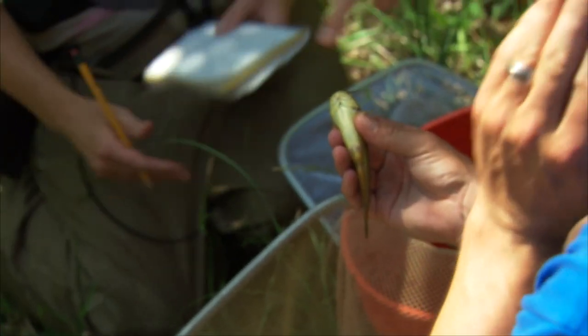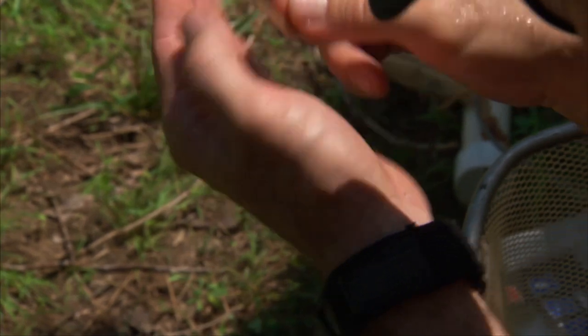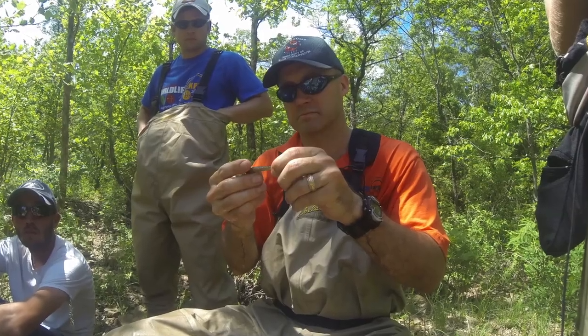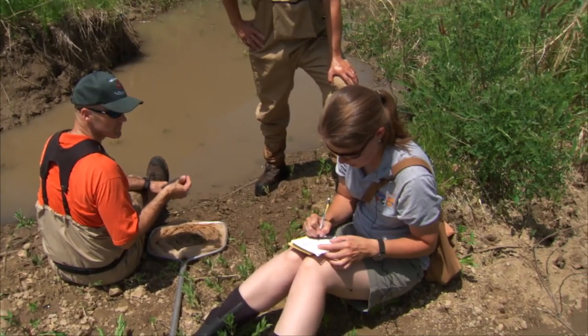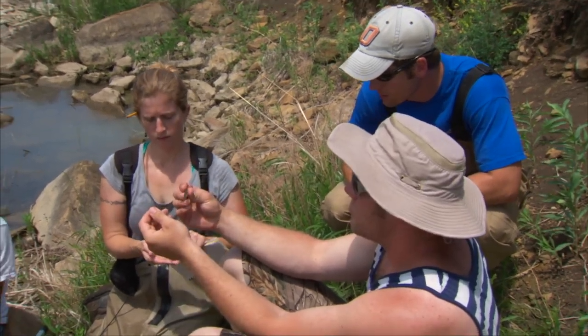It's pretty exciting to, you know, see what we get from years past and compare it to what we get today to see if there's any changes going on in abundance or any species decline. We have several species that are good water quality indicators, and comparing from year to year is a good way to see if there are any declines going on and what's going on with our habitat here in addition to any water quality changes.